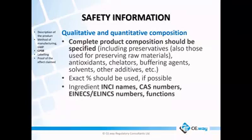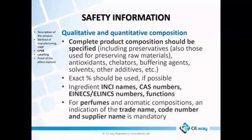What has to be in the formula are the INCI names, the CAS numbers, EINECS numbers, and functions of the ingredients. While for perfumes and aromatic compositions, also an indication of the trade name, code number, and supplier name is mandatory. For the other raw materials, trade names and suppliers are not needed, while for perfumes and aromatic compositions, those do have to be provided in the formula.